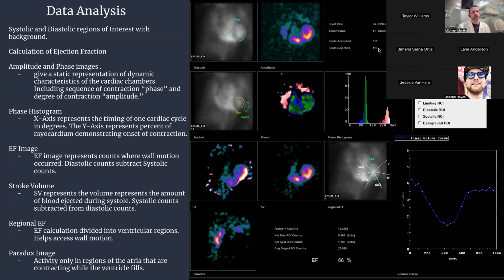And so what you want to look at when you're acquiring the image, because if you pull this up and this was reversed, and your camera's only seeing 119 beats and it's rejecting the rest, well, then you've got to do something with your EKG. Something's off. You're not getting a good signal. Your camera's having a hard time gating.